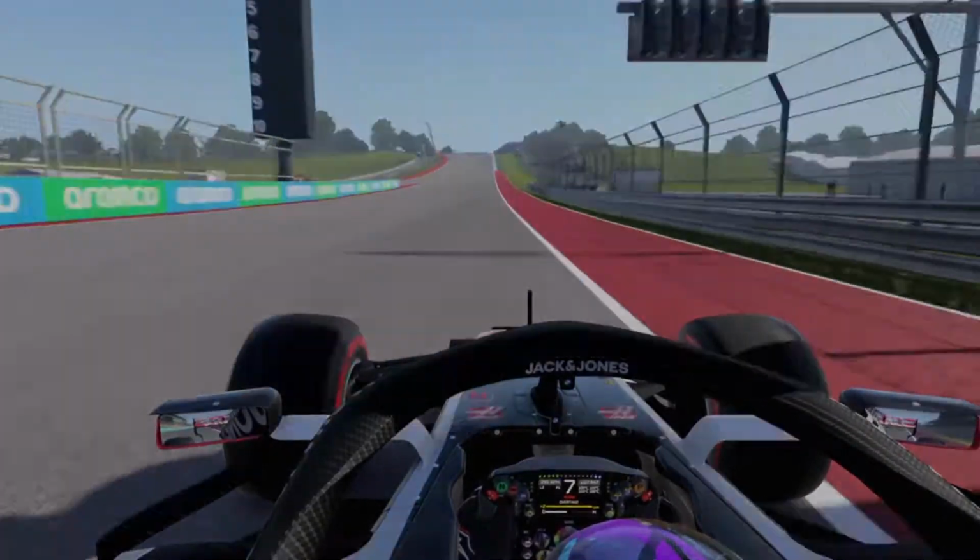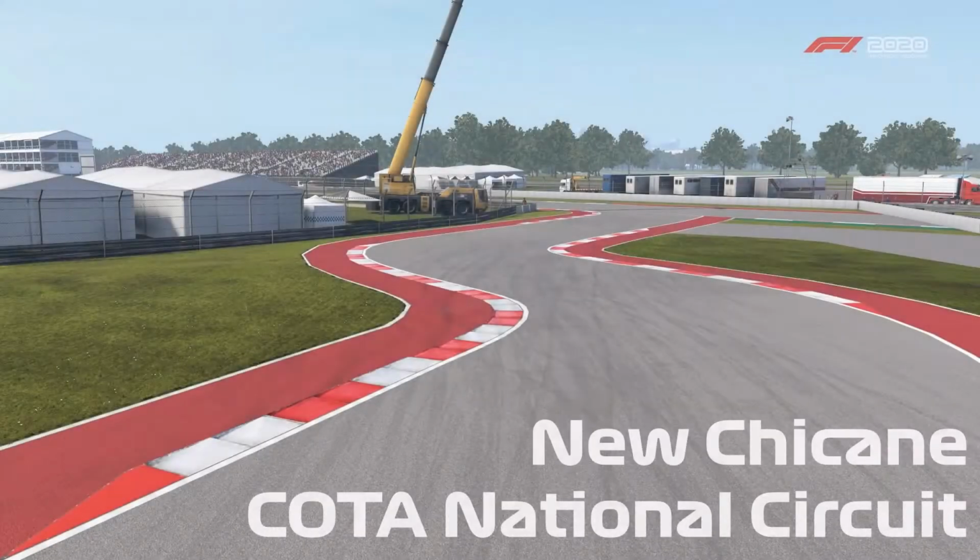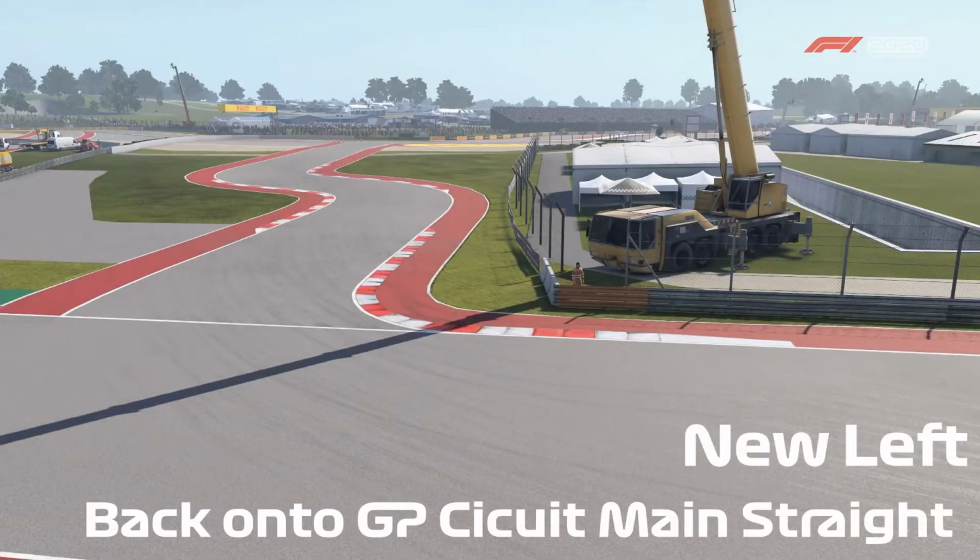We'll have a look at the little changes, a little bit of difference. Of course, there's that new left straight after turn 5, midpoint of turn 6, and that brings you onto this chicane that you end up straight lining, which makes up the COTA National Circuit. That's what it is. And we see the exit, a new left back onto the GP circuit on the main straight.